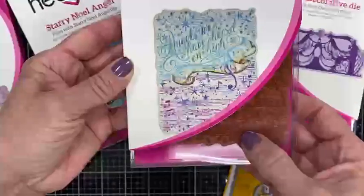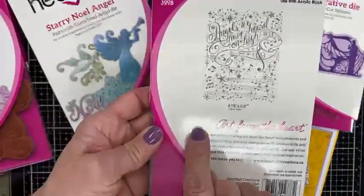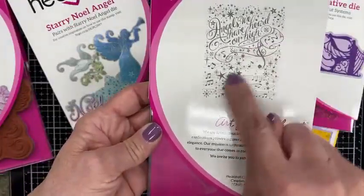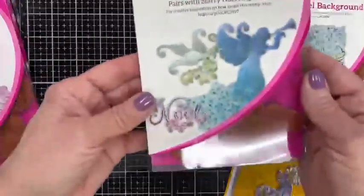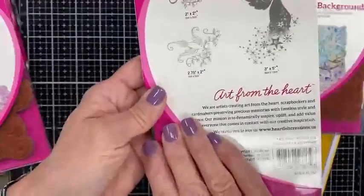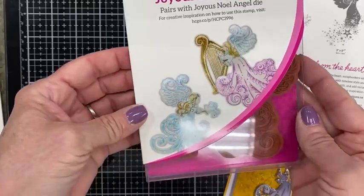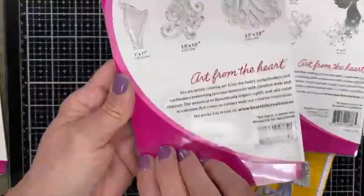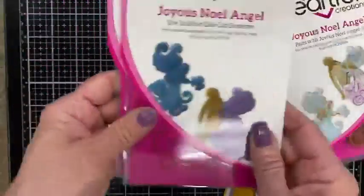This is just a script background, which I love, and it has the little stars and music notes and so on to create a background. You have the Starry Noel Angel stamp, and you have the Joyous Noel Angel. And then you have the coordinating dies for those.